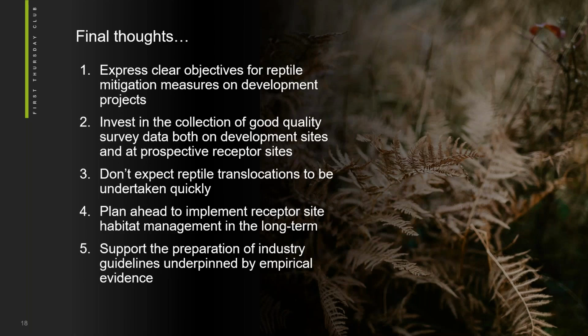Investment in better survey data allows for better decision making, and where translocations are concerned, surveys to evaluate donor sites and receptor sites in as much detail as possible will help decisions to be made in the best interests of reptiles.